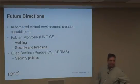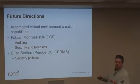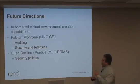Okay, so I've just been motioned that we're sort of out of time here. I just want to quickly discuss some of the future directions that we're going with this. Obviously, there's a lot of moving parts in this, so we're looking toward trying to define automated virtual environment creation capabilities, just to help create these environments.